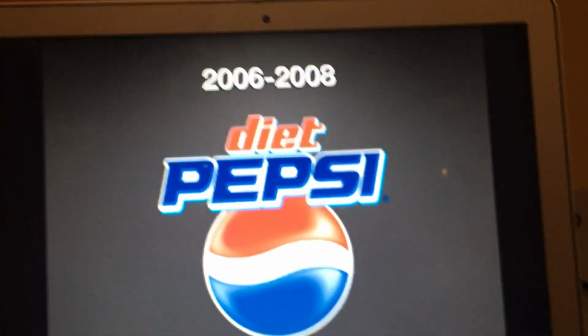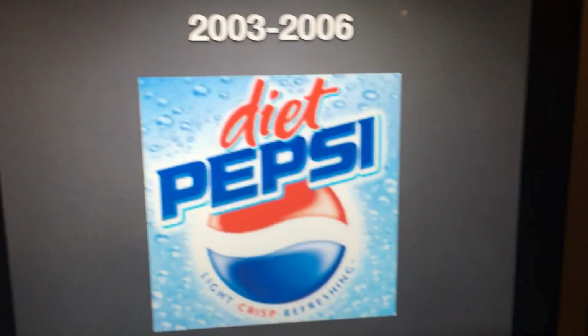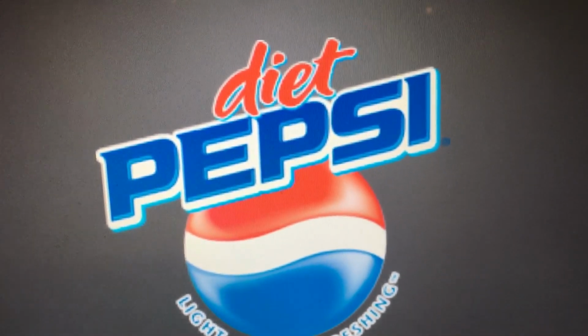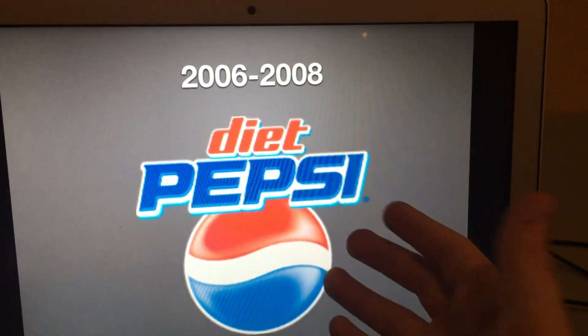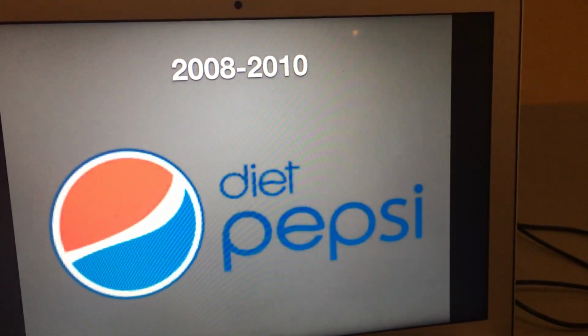2006 to 2008, we have the word diet in red text, basically the same thing, but the slogan Light, Crisp, Refreshing has been dropped, and the word diet is no longer in signature. And that logo is not rotated like the last one anymore.